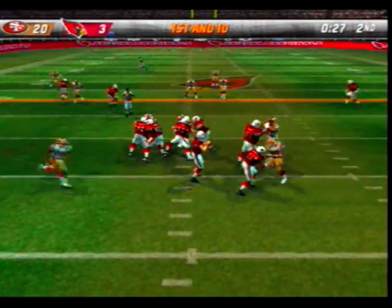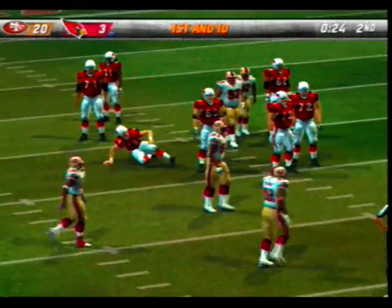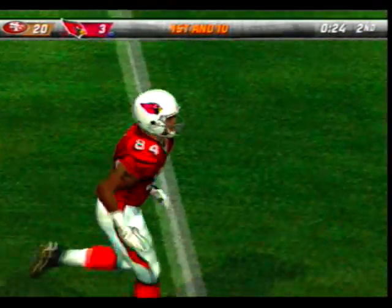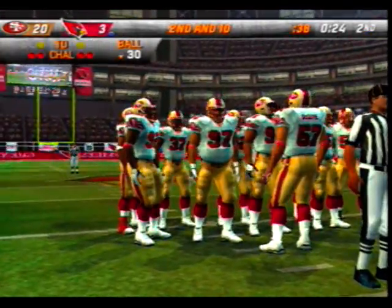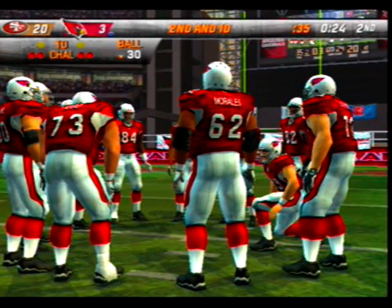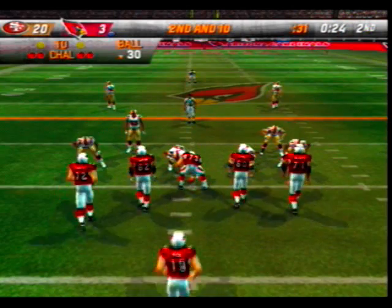Only one man in the backfield. Pressure coming. Gets the pass off. Pass ball's incomplete. Good call by the defense as they set the corner on a blitz. He just had too much pressure in his face to see anything, and he threw one out there. Lucky for him, it wasn't picked off. Second and 10. Ball on the 30-yard line.